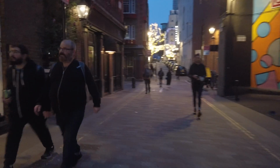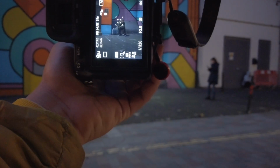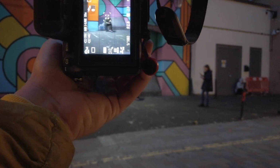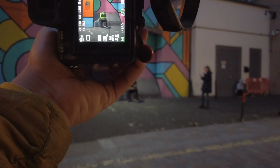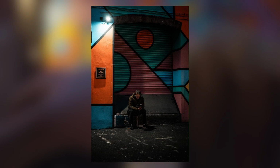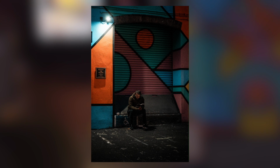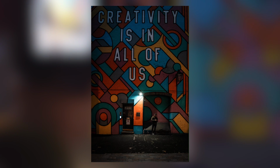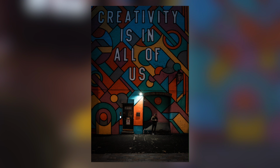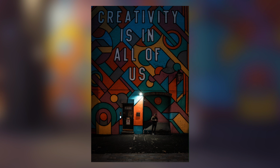Okay, I need to take a photo, so I'm gonna go over here. Right, we're coming to the end of the POV and I want to finish on a couple of really great shots. This photo has so much going for it. The plaque that says creativity is in all of us. The person reading in dim light conditions with just one spotlight on him, I love it. I wanted to capture him and the graffiti on the wall, but I was too late. He moved onto his phone and the creativity was all gone.